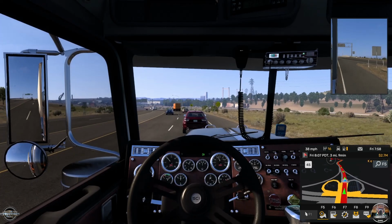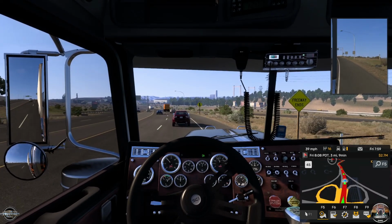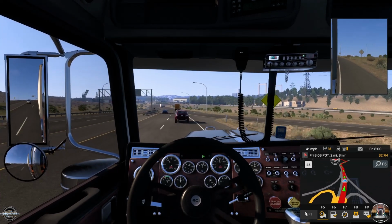Come on, car. Let's go. But I need to be in the left lane.